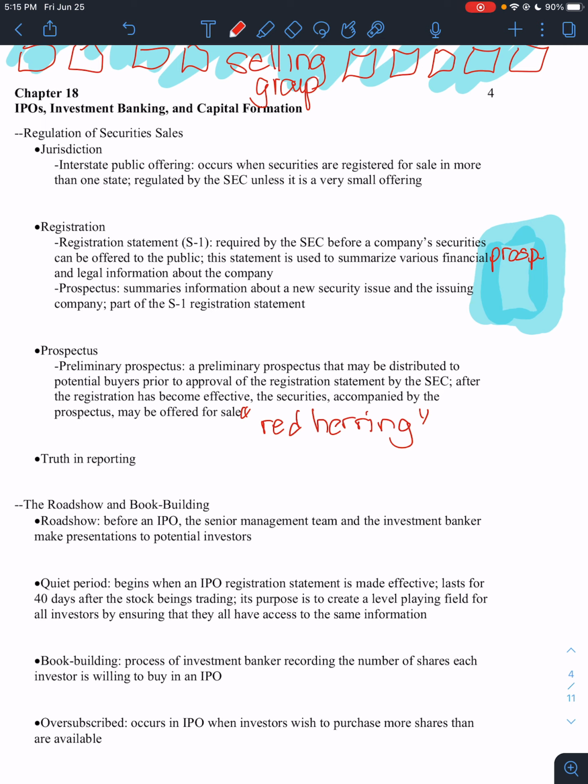Of course, all of this is regulated by truth in reporting, meaning that if there's any kind of misrepresentation or omission of facts, investors can sue. These are legal documents, they're legally binding. It doesn't say you can't be wrong, but if you were intentionally misleading and wrong, you'll get sued. It says penalties may be imposed upon the issuer or its officers, directors, accountants, engineers, appraisers, underwriters, and anyone else who participated in the registration statement or prospectus. So saying, "Oh, I didn't know," is not a valid defense.